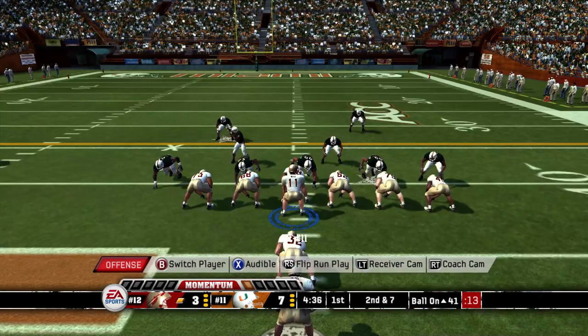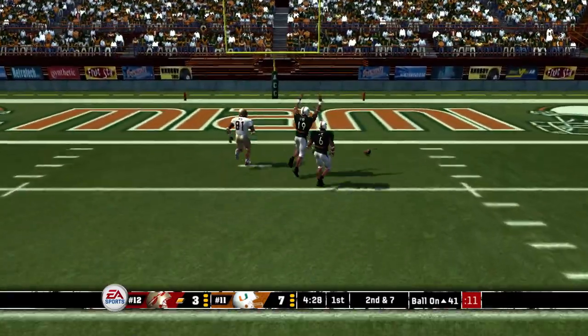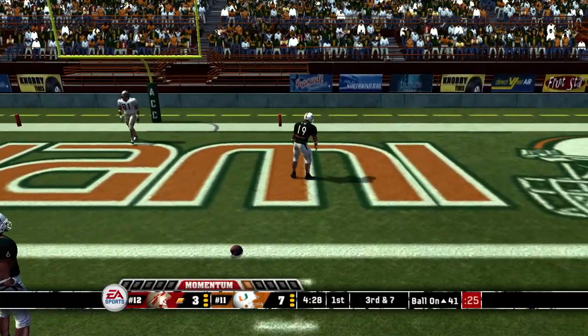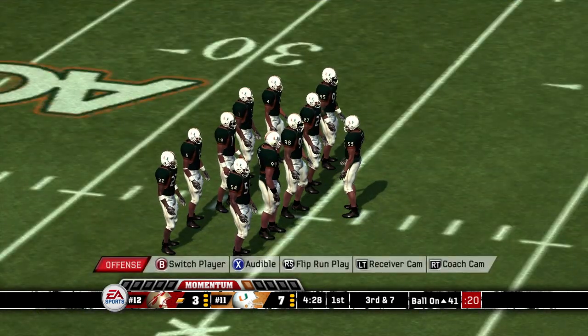The Seminoles go with the I formation. Drops back to pass. He looks. Throws it deep. And this one's broken up. And they threw the ball into coverage. Man, I tell you, he's lucky that defense didn't come away with that one. The offense faces another third down as they line it up.